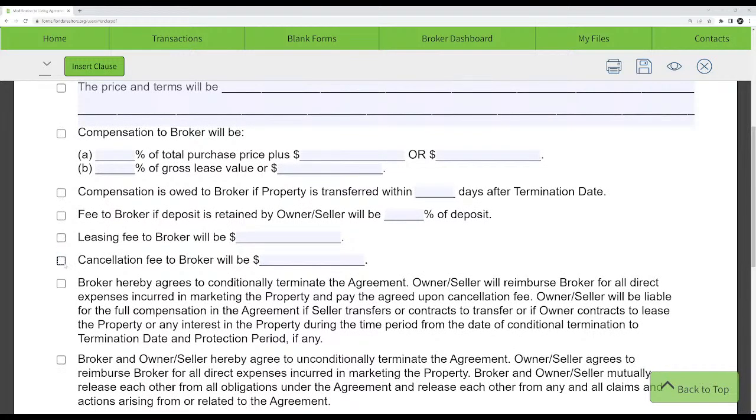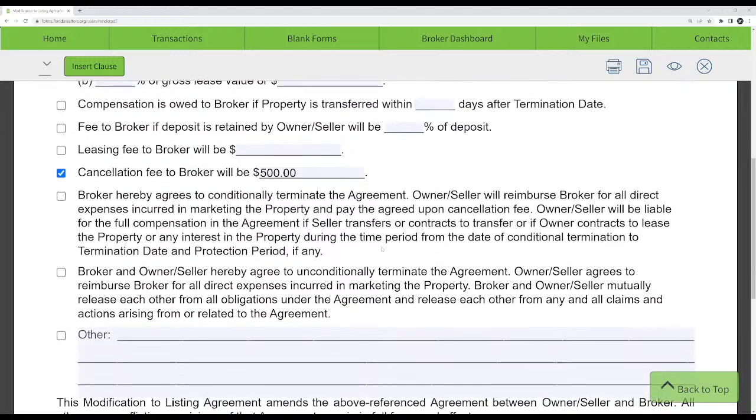A leasing fee, that's for if you're doing rentals and so forth. Cancellation fee, if you're canceling the contract, you could check mark this box here. I have done this before, where if you're canceling the contract, the owner doesn't want to sell anymore, you could just check mark this box. The cancellation fee will be whatever it is. You could have that already in the contract to conditionally terminate, or you could put an extra thing here for whatever it is, $500, $1,000.